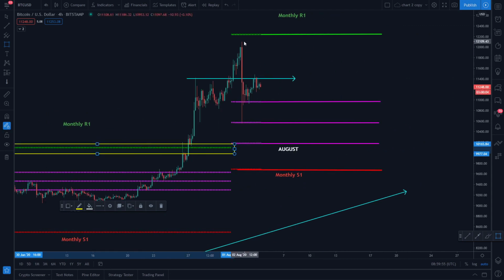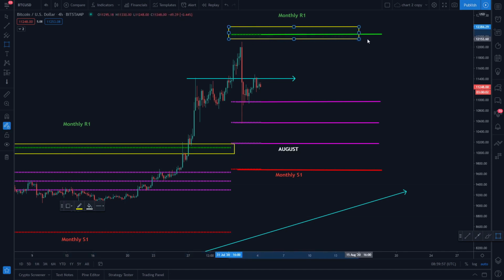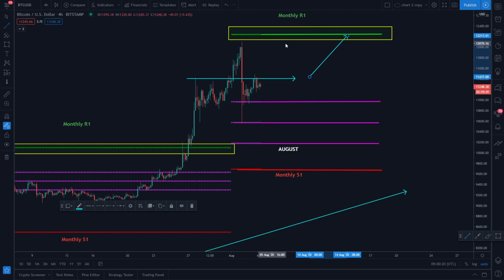And now if you look at this scenario here, the R1 level of August has still not been tested. So what does this mean? This is a very good opportunity for CPR traders looking at the bigger frame, right? Because if you look at this scenario with the help of this monthly CPR, guys, there is also a very high possibility for price to test this R1 level at the end of the month or in the coming days, because right now we are having difficulty breaking to the upside.